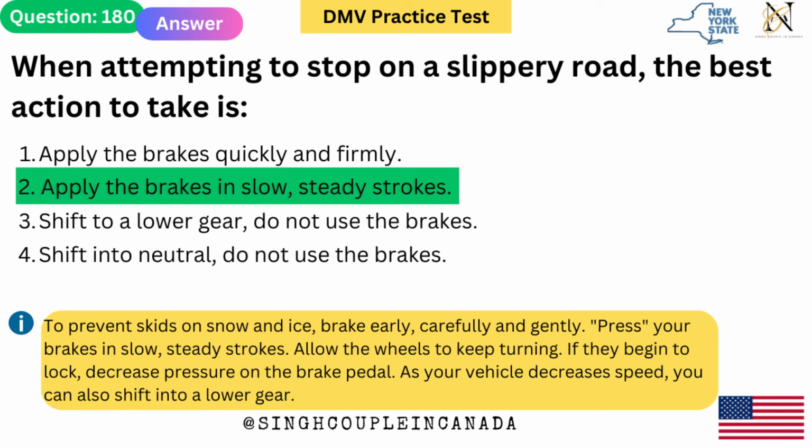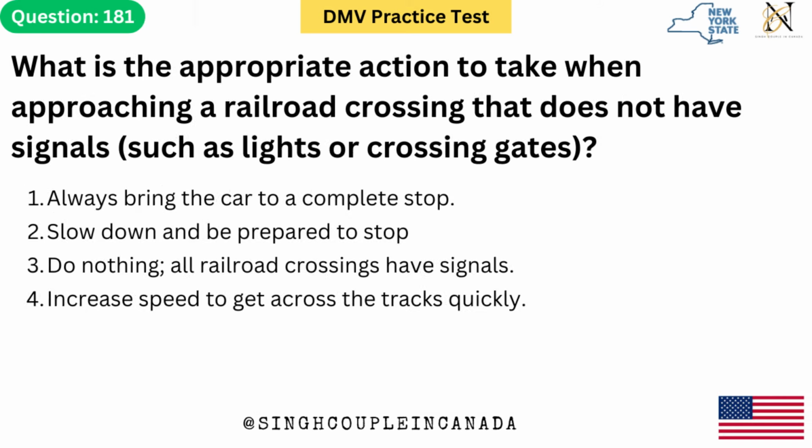To prevent skids on snow and ice, brake early, carefully and gently. Press your brakes in slow, steady strokes. Allow the wheels to keep turning. If they begin to lock, decrease pressure on the brake pedal. As your vehicle decreases speed, you can also shift into a lower gear.